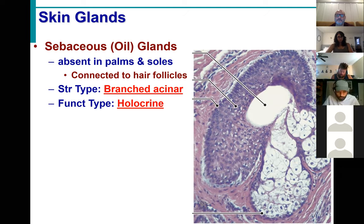The cell ruptures after it releases its content. Notice these cells are filling up with oil, and then what's going to happen is it is going to rupture, and the cell dies and is replaced by new ones as it goes through that process. Excellent. So then the last thing we have to talk about is what it releases.